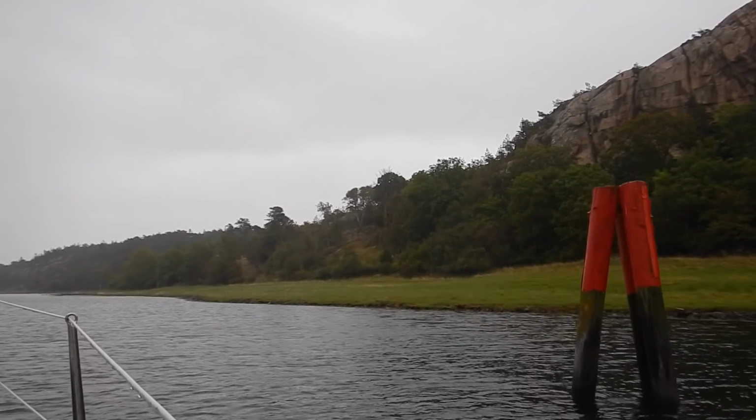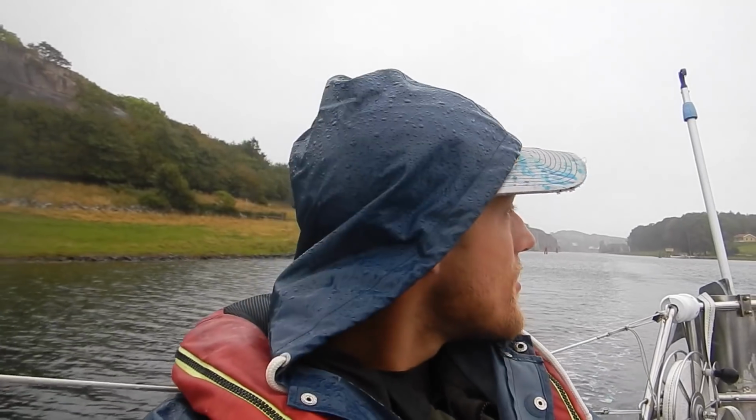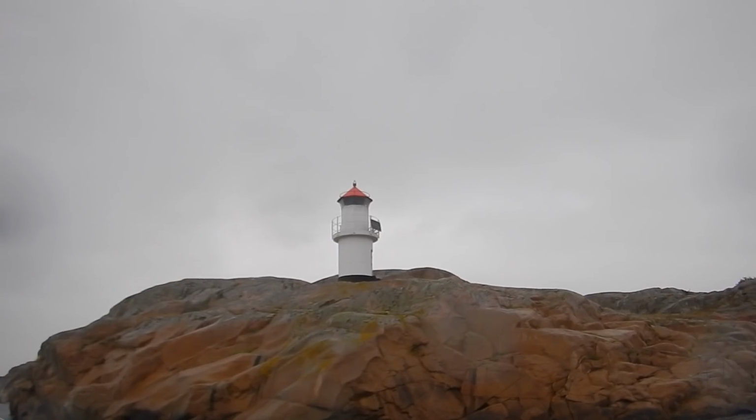super protected, but it gets really narrow at some places, and because it's so protected it's also very crowded in the summertime. So now it's all good, but in summertime you can have like really big boats coming here and meeting each other, and it can get quite messy, but yeah, now it's just nice.